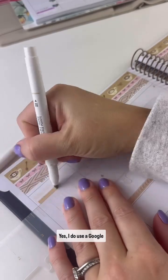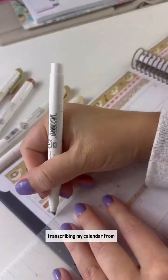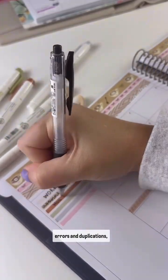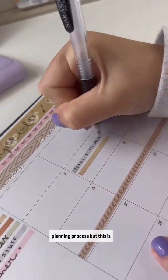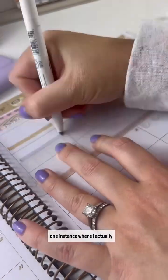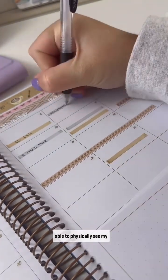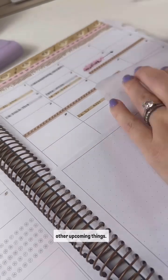Yes, I do use a Google Calendar, but even the act of transcribing my calendar from digital to physical helps me catch so many scheduling errors and duplications, conflicts. Usually I do not like duplicating things in my planning process, but this is one instance where I actually feel like it's super helpful. I also just really love to be able to physically see my whole month at once. It really helps me with scheduling work projects and other upcoming things.